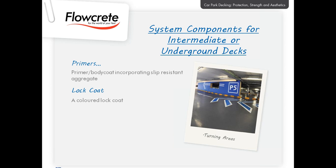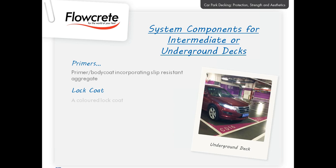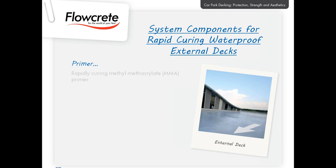For intermediate decks, there are typically 2 specifications. Internal ramps and all turning areas require a 3-coat system, including a combined primer and body coat, which incorporates the slip-resistant aggregate. That's then followed by a coloured lock coat, and then a third high abrasion-resistant coat is installed over the top of that. All parking bays and straight driveways require a 2-coat system only, which uses a combined primer and body coat incorporating the slip-resistant aggregate, and then followed by a lock coat.